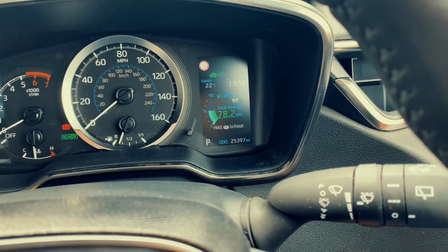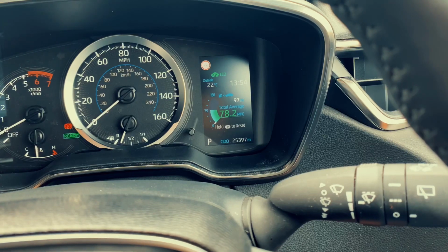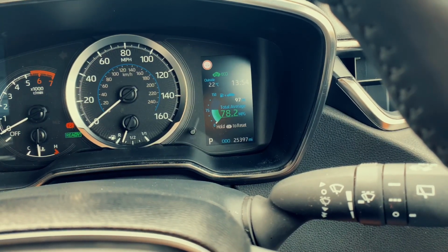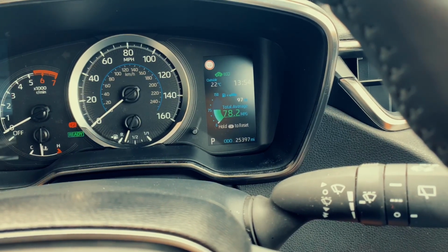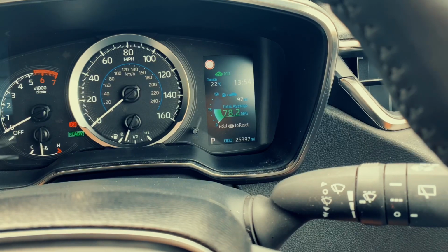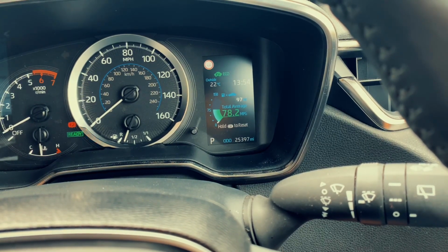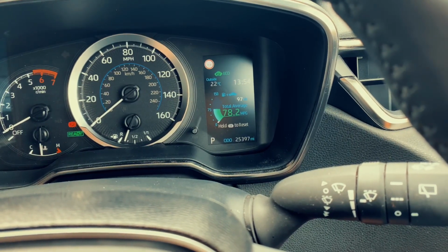I remember there was one time when I got this car, I was able to keep 82, 84 for quite some time, and then I went on the motorway. I went to London, and obviously it went down to 75, I think 75.7.